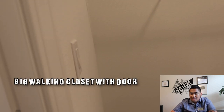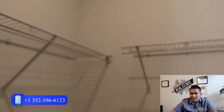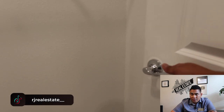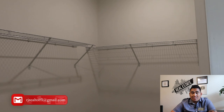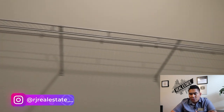Look how spacious this is. You will have this side, the center side, and that side, right? So you will have plenty of space here for your closet. And the good stuff here is you will have a door in your closet. So once you have a door in your walk-in closet, it must be big, because if you don't have a door there, it means it is a little bit smaller, they don't put a door there.